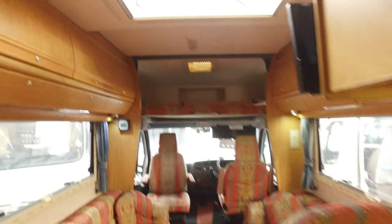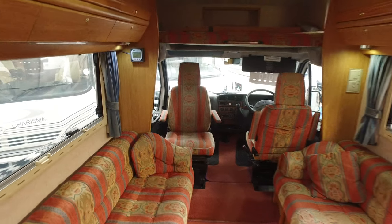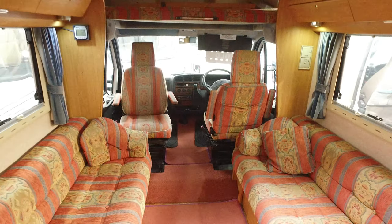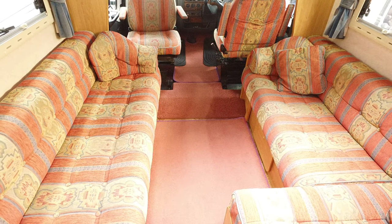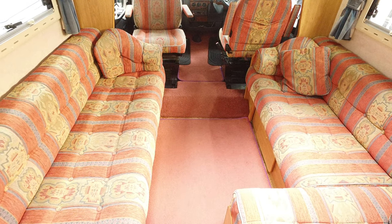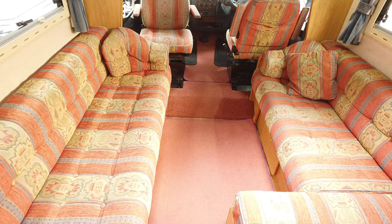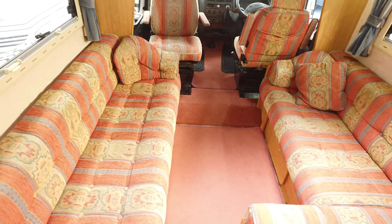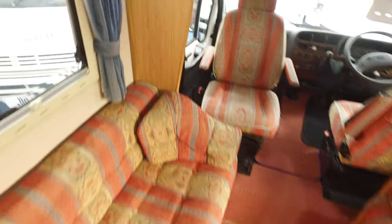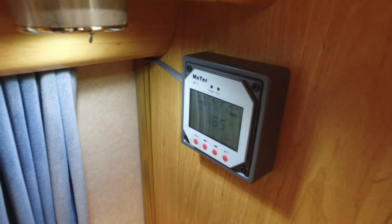Okay, so internally it matches the outside. As I've said before, a very, very good example for this year of motorhome. And I mean, it's got signs of wear, but very little. It's obviously been loved. This does have, incidentally, gas heating, electric mains heating, and electric mains hot water and gas hot water as well. And it has a big solar panel on the top, which I think I already mentioned, and that's the charge regulator there.